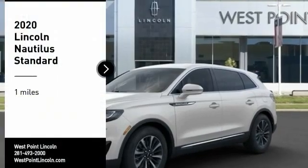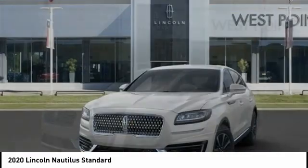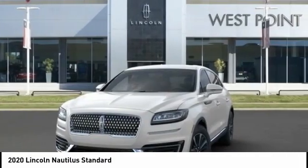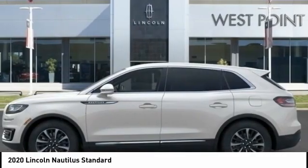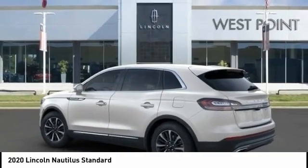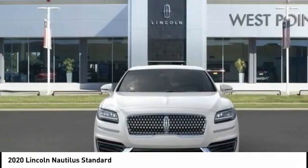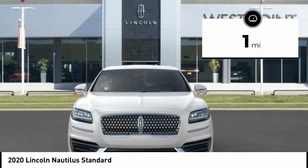Make a great choice today with the 2020 Lincoln Nautilus. The Lincoln Nautilus crossover provides you with all the functionality you need in a vehicle. Plenty of space, lots of safety and technology options, and a high-end interior feel makes this the perfect vehicle. This vehicle has less than 100 miles.